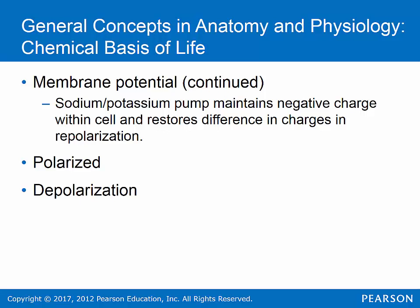Polarized just means what? It's got a charge, right? It's got an overall charge. You may have positives and negatives within the cell or the cell membrane, but overall, you've got an overall negative charge or an overall positive charge, okay? And then depolarization is where it discharges and releases all of that energy.